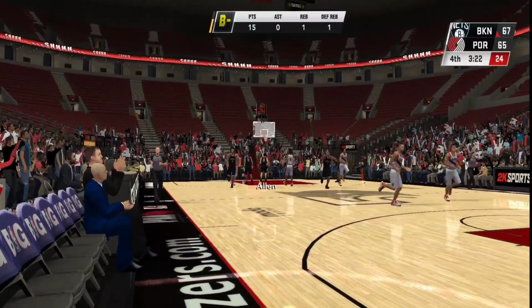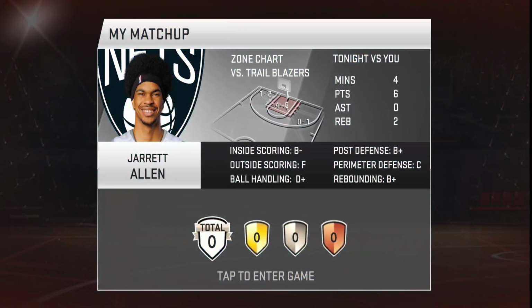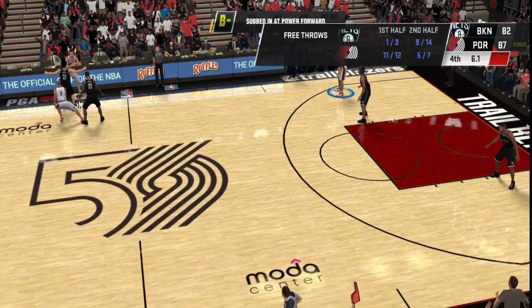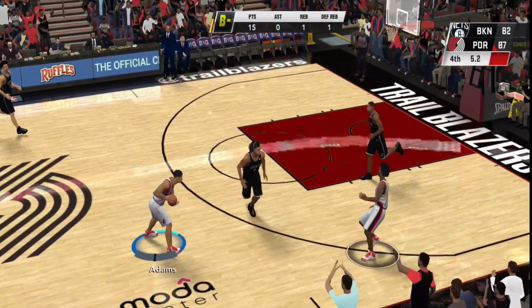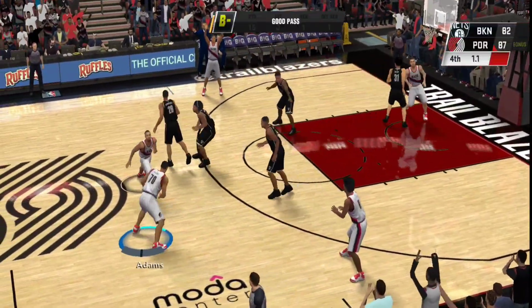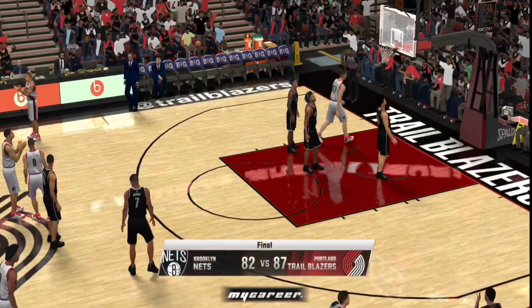So he hits both. Boy, perfect half at the free throw line for him. That'll help their comeback effort for real. Here's Adams. The long three. It's off. And so it's Portland.